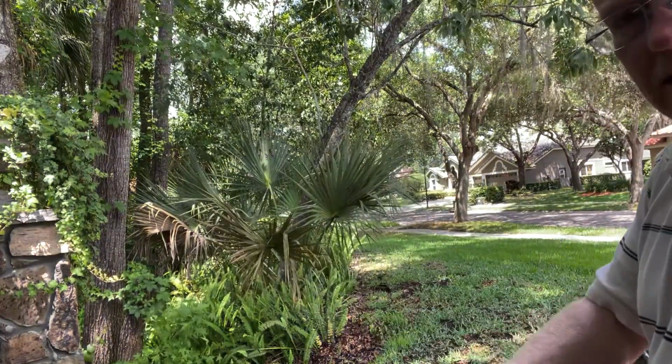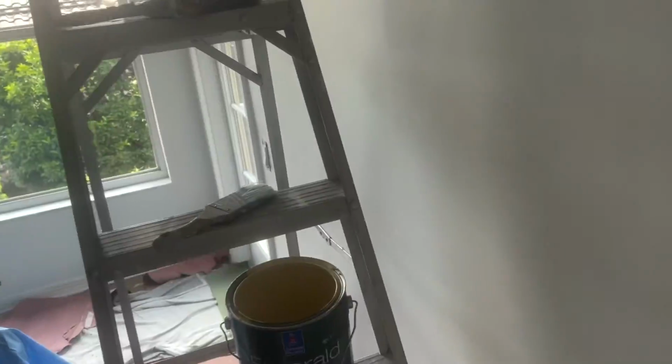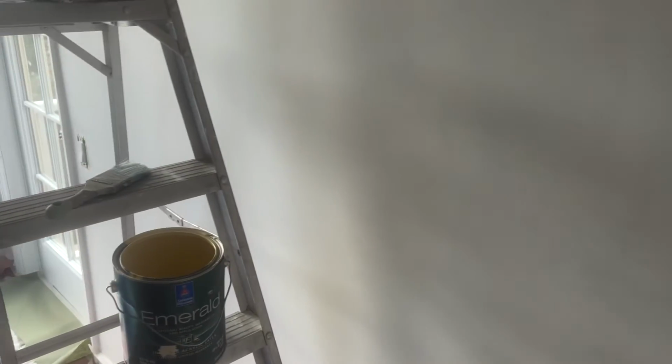Okay, let's get this going. Now we're going to paint this wall. I just primed for the third time our touch-ups. That is a damp spot there. You want to make sure you prime all your plaster repairs. Okay, just in case you saw that in the video. Now we're going to cut the wall.